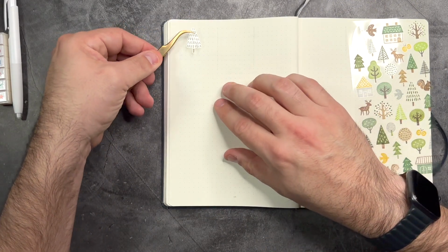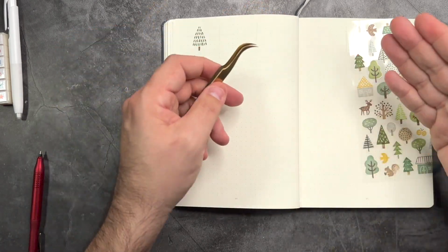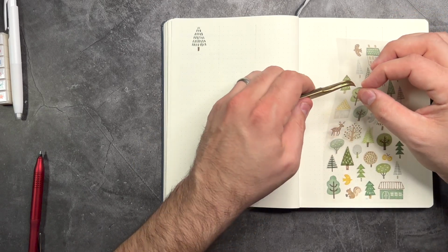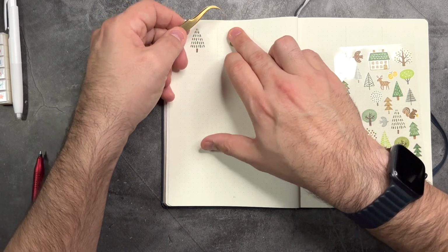The tweezers are new to me. Honestly, I haven't ever really used tweezers for stickers before, but it makes a lot of sense for knowing where it's going. You feel like you have a little bit more control than you do with just your fingers. At least that's how I feel about it. So it's nice to have them to figure out where your spacing's going before you lay it down.